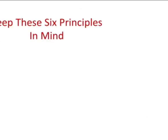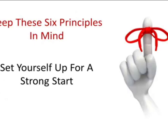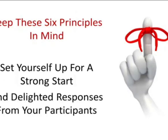Keep these 6 principles in mind, and you'll be setting yourself up for a strong start and delighted responses from your participants.